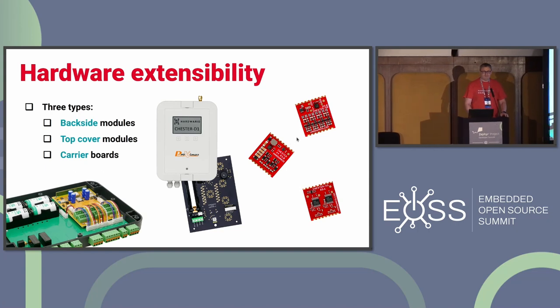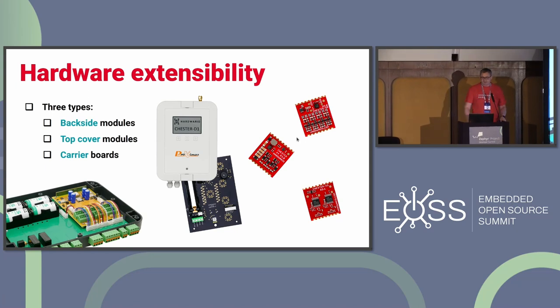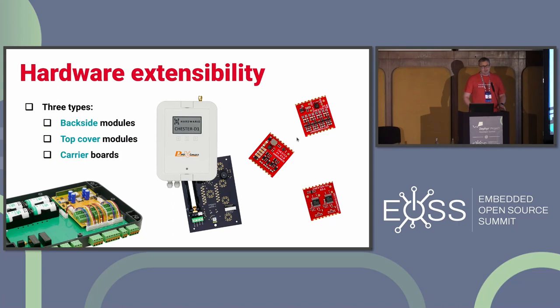And they define the functionality of the terminal blocks. If you remember, there were two big terminal blocks. You can use two of these backside modules as the extension. And we provide interfaces like RS485, precision analog inputs, all kinds of DC-DC converters. And we are usually adding new additions to the family based on the application requirements. So these are the backsides.